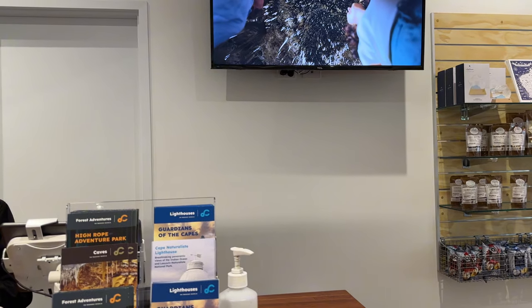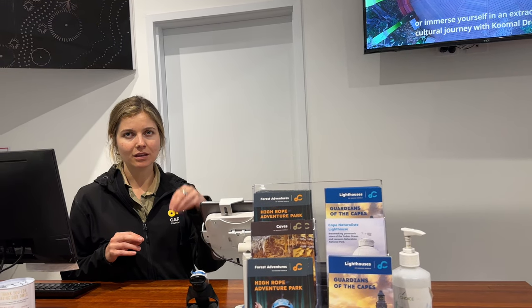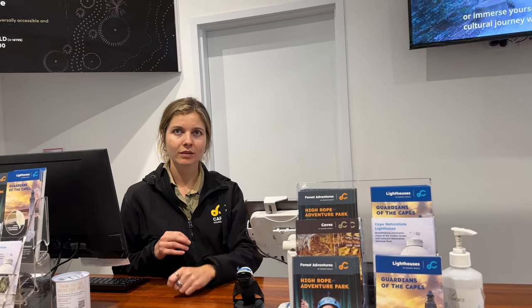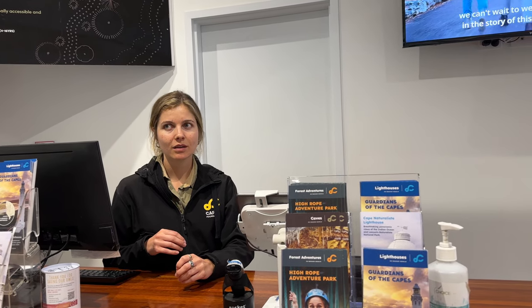Is it okay, limestone? So they were all limestone. And then when the water would come through, when there was lots of water, that would carve out the cavity, and then the formations would form when it rains. So they call them formations, the cave formations.